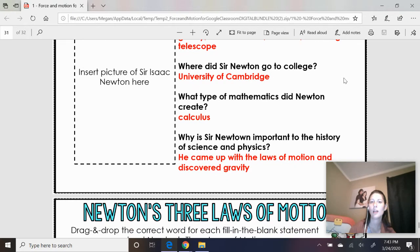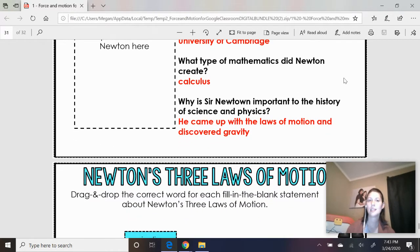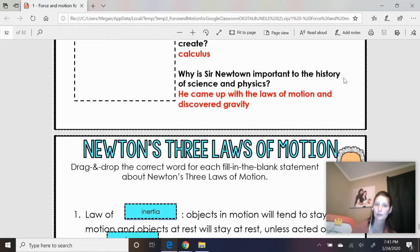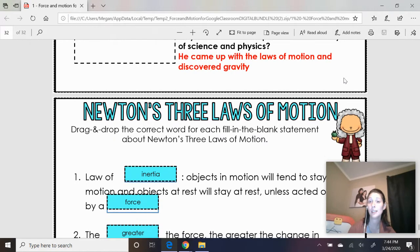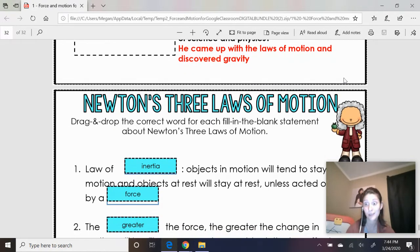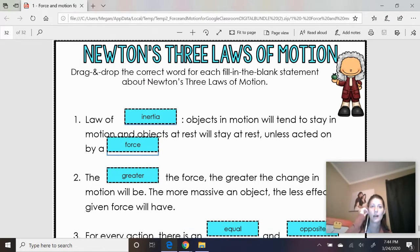Where did he go to college? The University of Cambridge. What type of math did he create? He created calculus. Why is he important to the history of science and physics? Because he came up with the laws of motion and he discovered gravity. Gravity is huge.